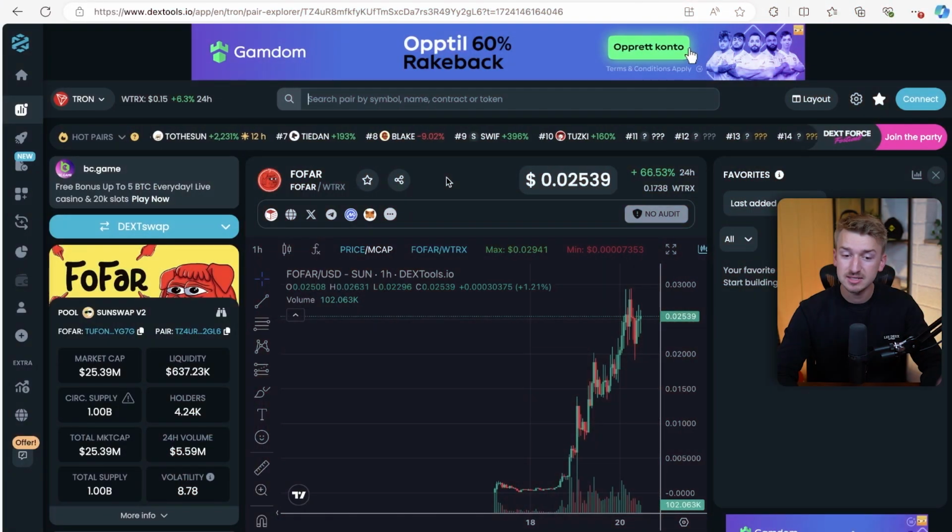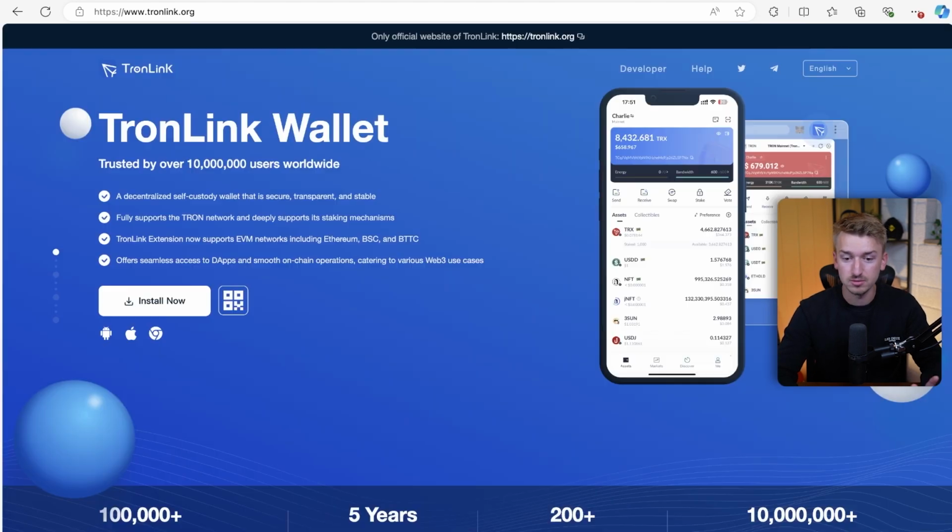But basically, to start off with trading meme coins over on Tron, you need a wallet. The wallet most people are using, and the one I'm using, the biggest wallet on Tron, is Tron Link. So if you go to the Tron Link website, you can download it on iOS or Android, as well as a Chrome extension on your PC or Mac. So that's what I've done. Obviously, I have my Tron Link wallet installed. I transferred some money over to Tron.